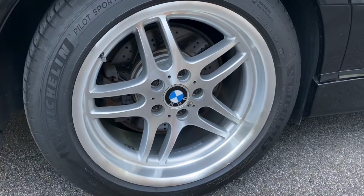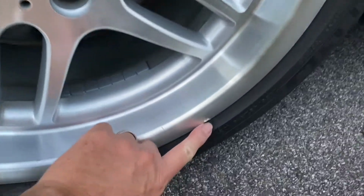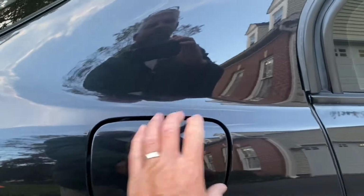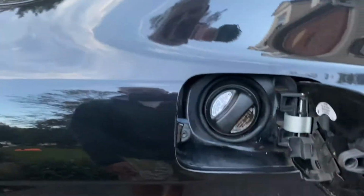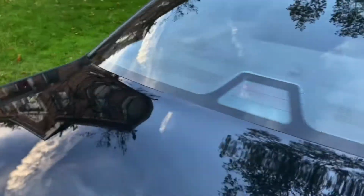Rear rim, slight amount of curb rash right here, very, very minor. No rust at all on the car. The rubber strips on both sides are complete and have been replaced. Go back to that, show those over here.